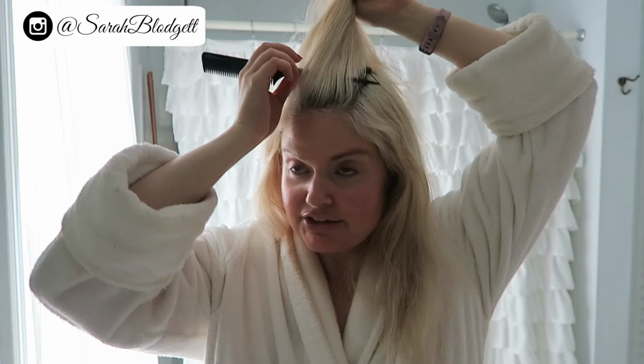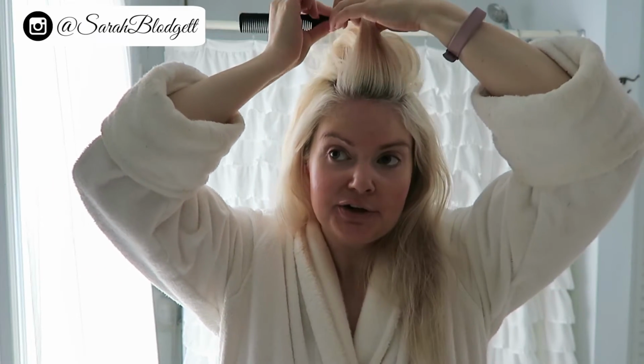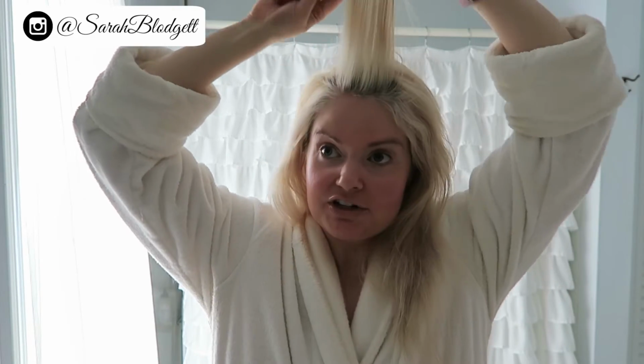All right, now I've seen a million different techniques as to how to do these Hollywood waves, how to do your hair the right way, all kinds of different instructions and tutorials. I'm not saying that my way is the right way. This is just how I do it. I'm way less precise, but I always start with this front piece here because I feel like this is the most crucial. I'm using the same curling iron that I did yesterday.